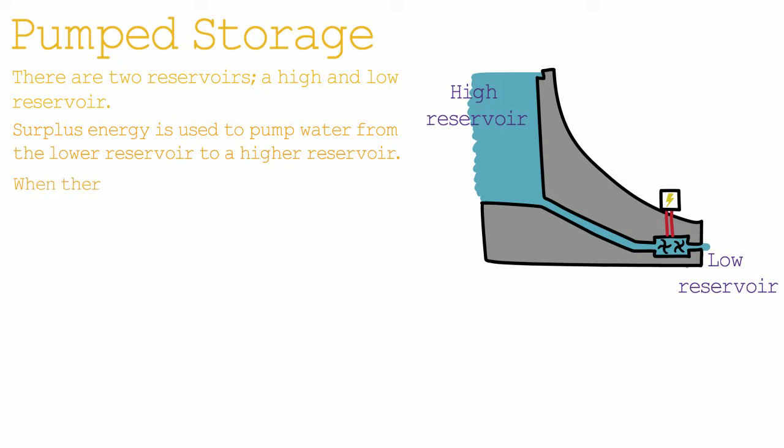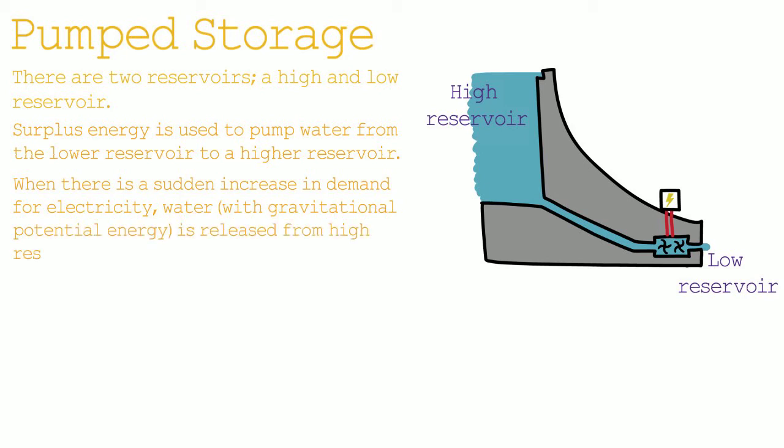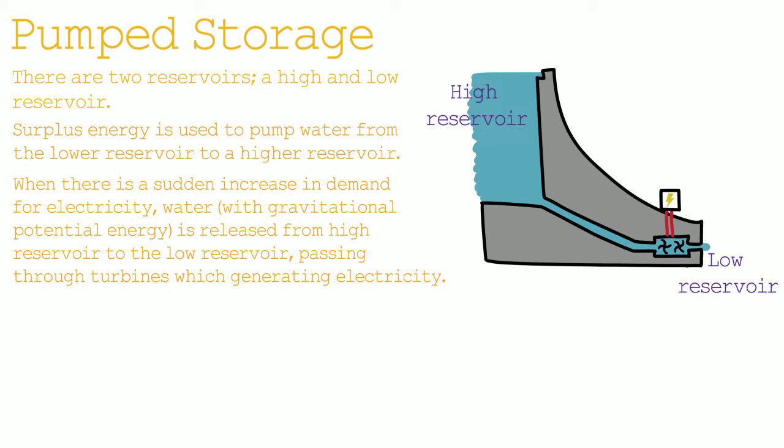When there is a sudden increase in the demand for electricity, water is released from the high reservoir to the low reservoir. As it is released, it passes through a turbine which generates electricity. These sudden increases in energy demand could be because everyone is cooking dinner or people are coming back from work and putting the kettle on. Being able to respond to changes in energy demand is a massive positive for pumped storage.